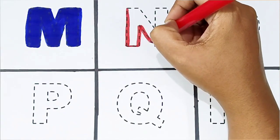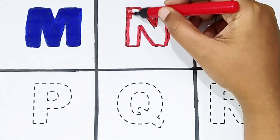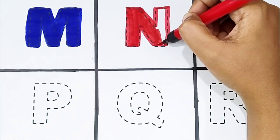N, red color. N is for nest. N is for nurse. N is for needle.